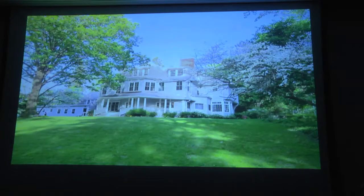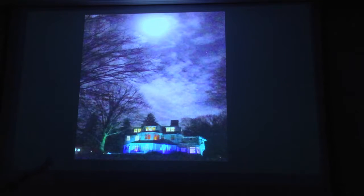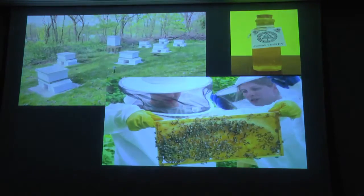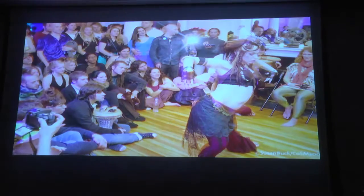Meanwhile, there's the house. Other stuff that we do: we restored three buildings already. We're working on number four. This is where we hold full moon ceremonies. Paul Stamets met there. We have bees. We have weddings. Weddings too. We have baby blessings.